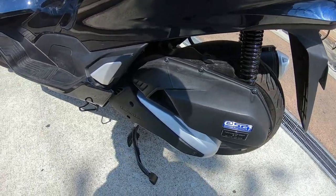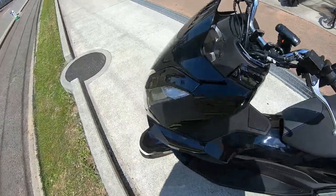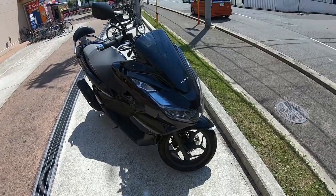Shocks, very nice shocks. It's a very nicely designed bike. I highly recommend it. This is a Honda PCX. I may go for 150 or higher.